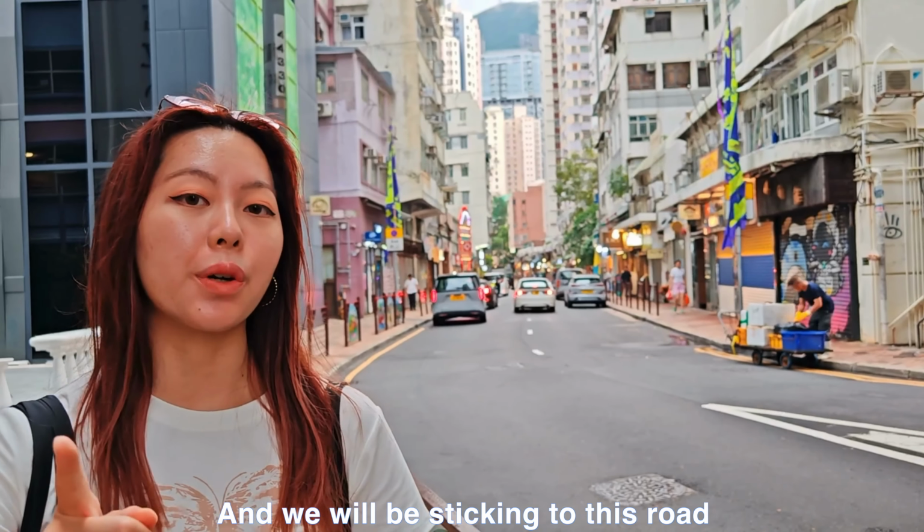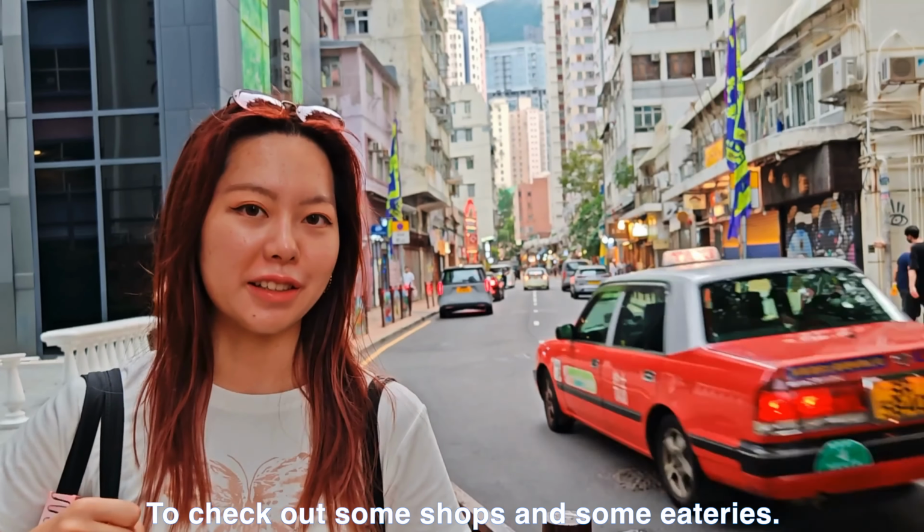We'll be sticking to this road to check out some shops and some eateries.